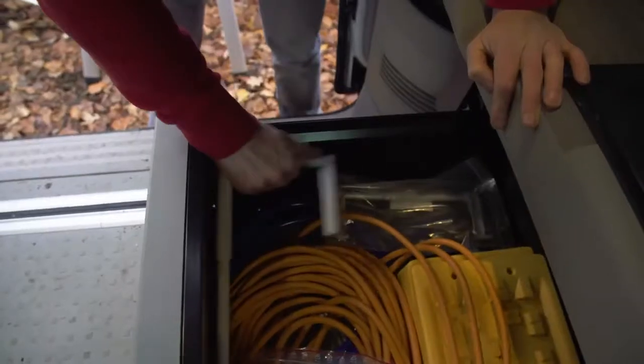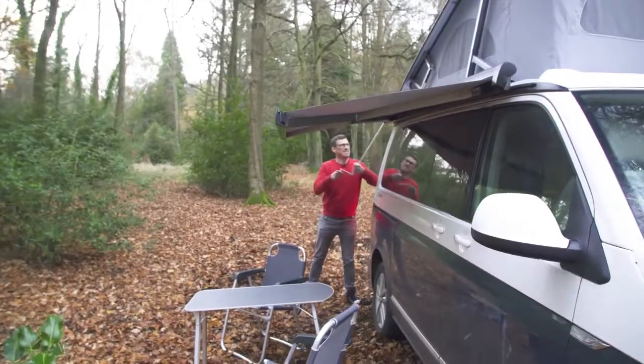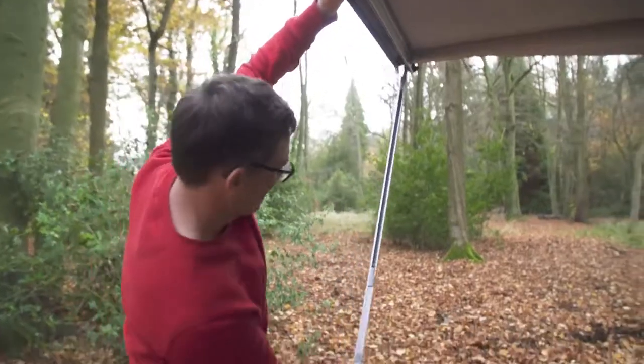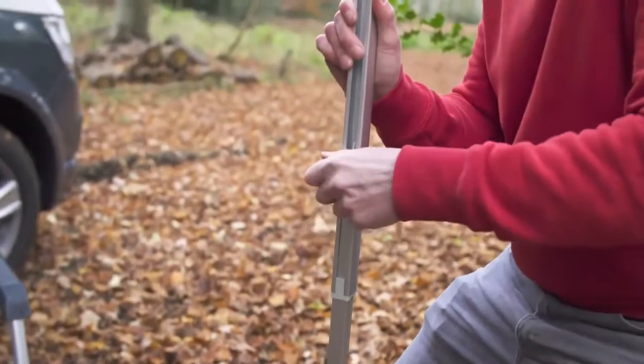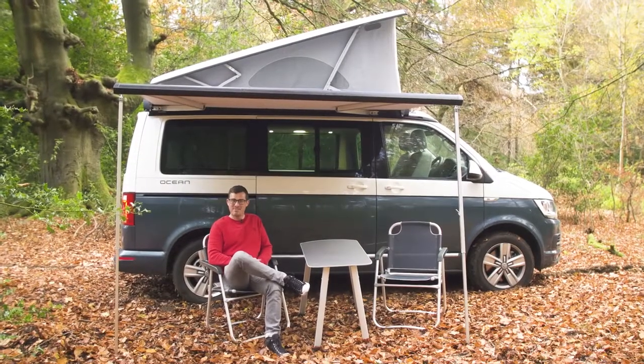If it looks like your meal may be ruined by the weather, don't worry. You can get the California with a roof awning, which is dead simple, even for one person to put up on their own. And then you can sit outside and enjoy the countryside, even when it's raining.